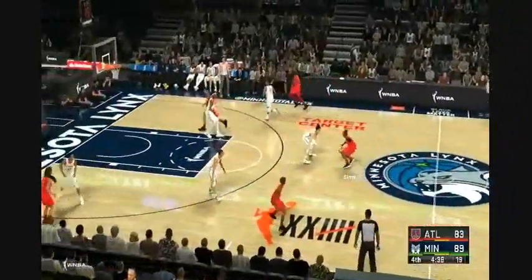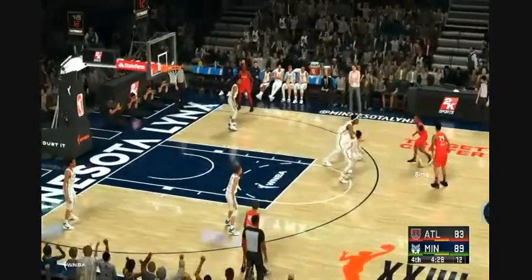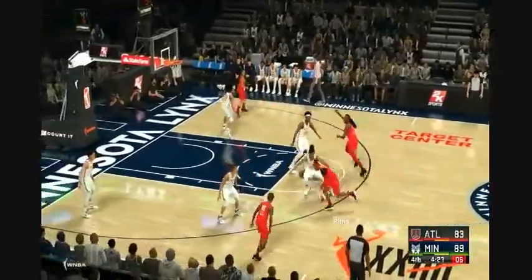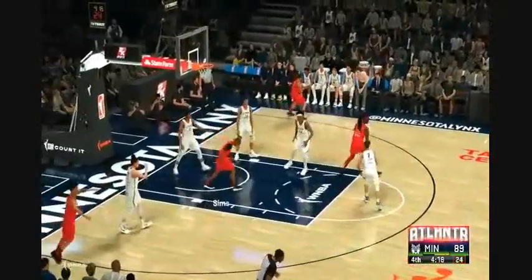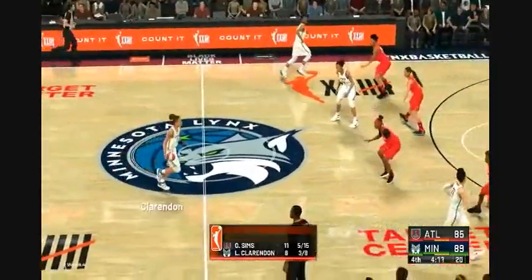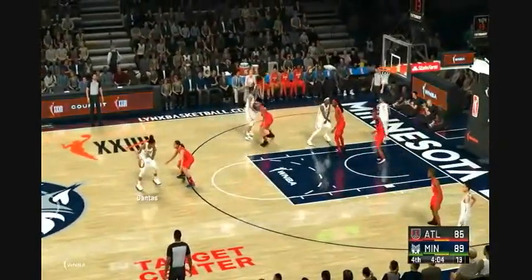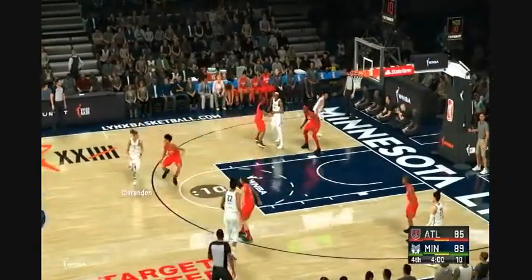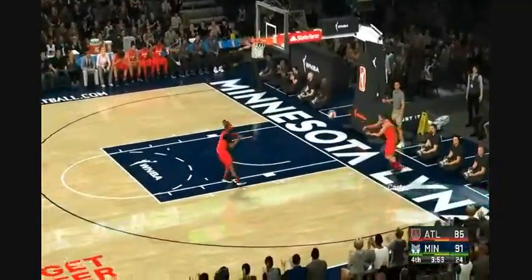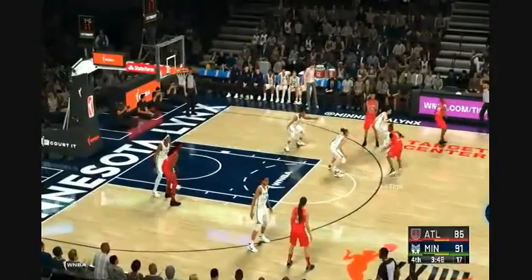Atlanta trailing here. Now Sims. Banked in off the glass. A nice run they've put together here to bring it close. They really got hot, and I didn't think I'd be saying this a little while ago, but now it's anyone's ball game. Now here's Dantas. Pass to Clarendon. To the inside. Collier. It's good. What a top-notch game she's having. And really, she's got her team in front, and it sure seems like she's going to keep them there if she can continue to play like this.